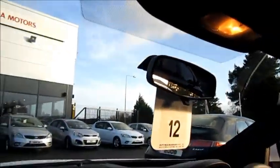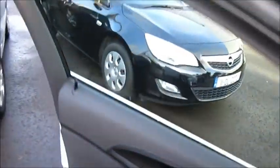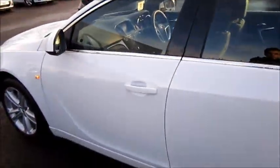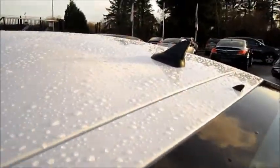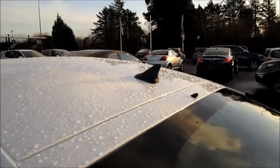Good bit of legroom and headroom on the passenger side. This is a very spacious vehicle. Also has a good size glove box. Put your DVD here for setting up the satellite navigation. Radio antenna on the roof.